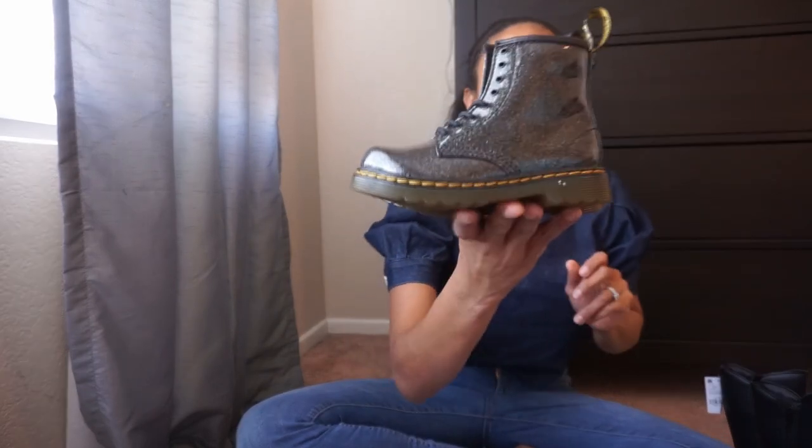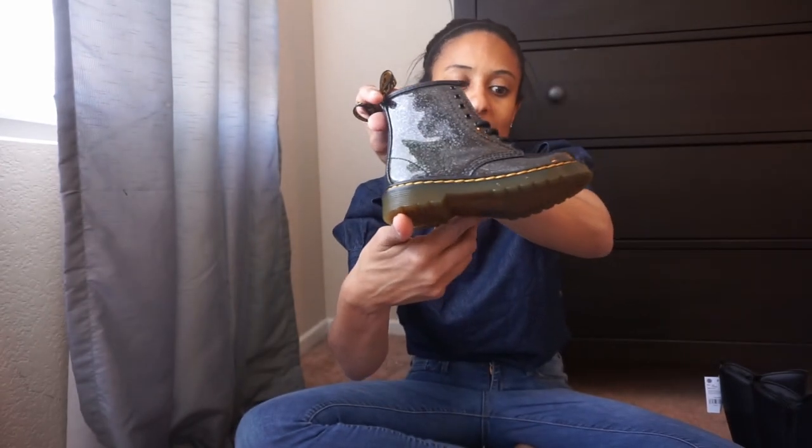And we wear boots in the summer, in the winter with our dresses. That's just what we do. Fall, winter, she wears boots with her dresses. So I think those will be so stinking cute. Her little Doc Martens. These are actually her first pair of real Doc Martens.